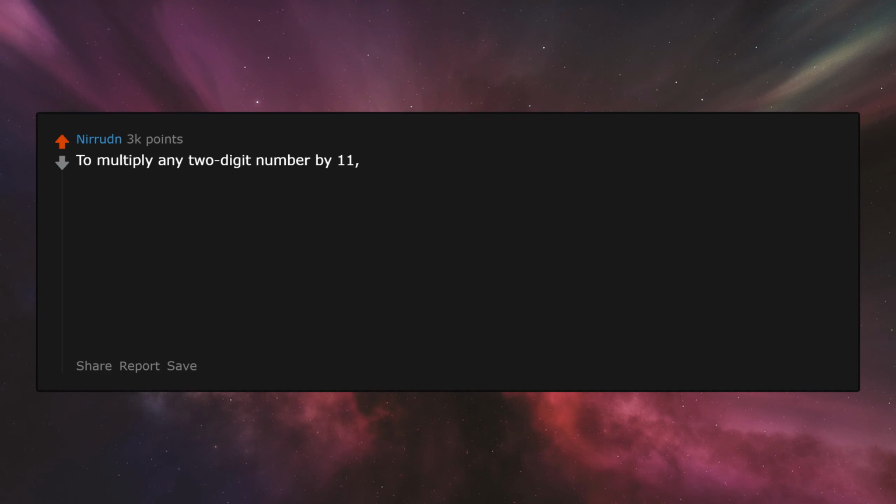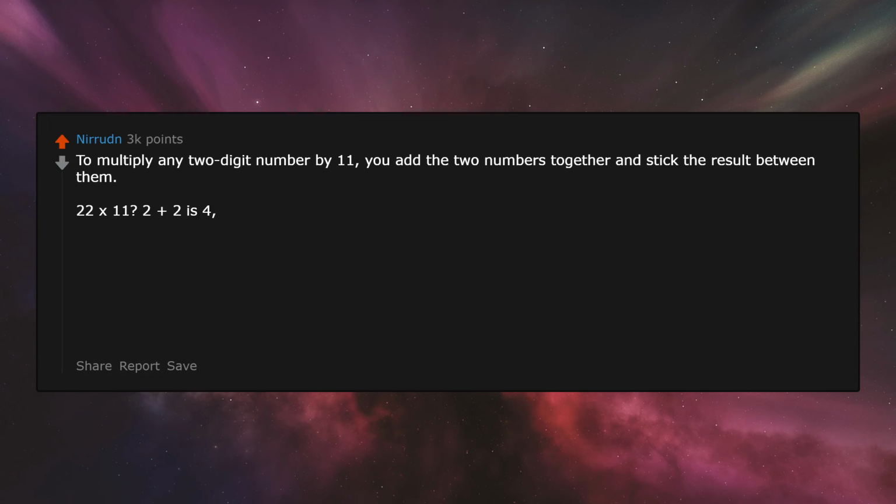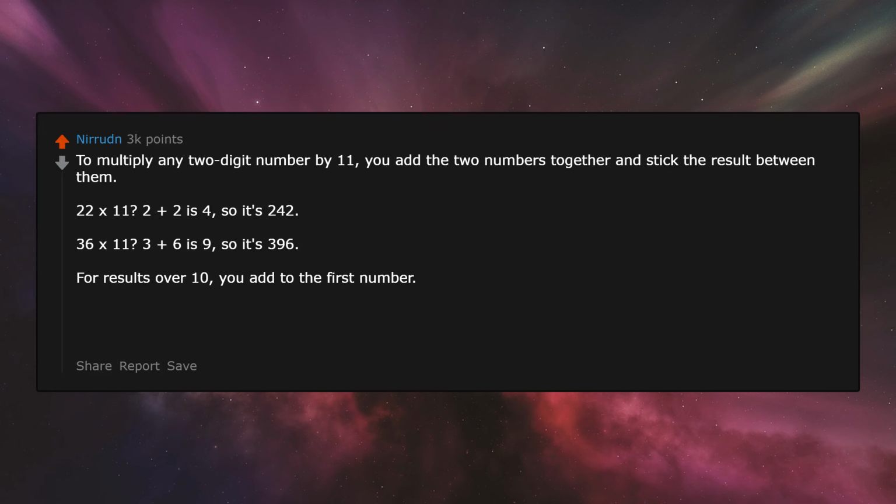To multiply any 2-digit number by 11, you add the two numbers together and stick the result between them. 22x11. 2 plus 2 is 4. So it's 242. 36x11. 3 plus 6 is 9. So it's 396. For results over 10, you add to the first number. 48x11. 4 plus 8 is 12. So it's 528. This can even be extended to multiply by 111.